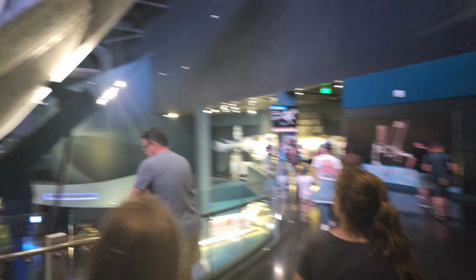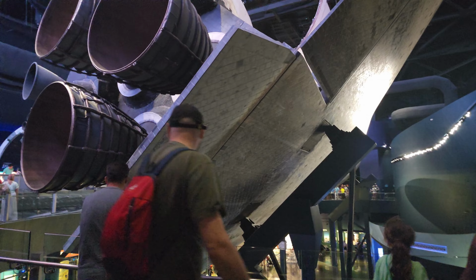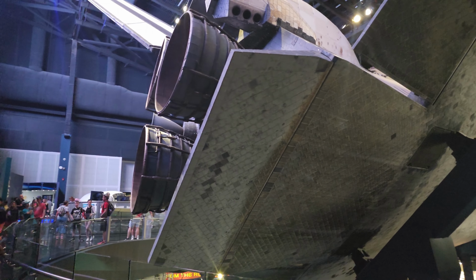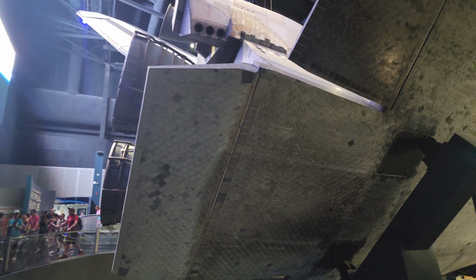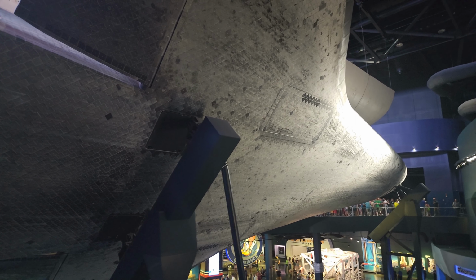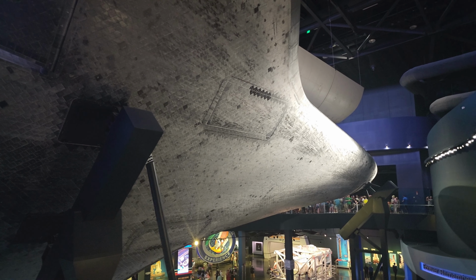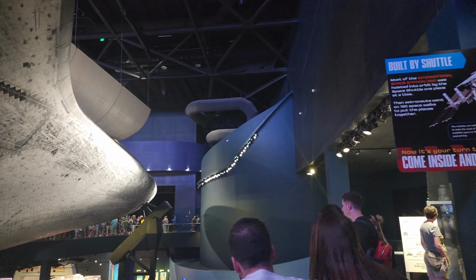So the backside here, you'll be able to see all the, see those tiles? Those are the heat shields. They had to inspect each one every time. What does that mean? That's what keeps it from burning up when it comes back into the atmosphere. The foam on the gas tank on the Columbia.